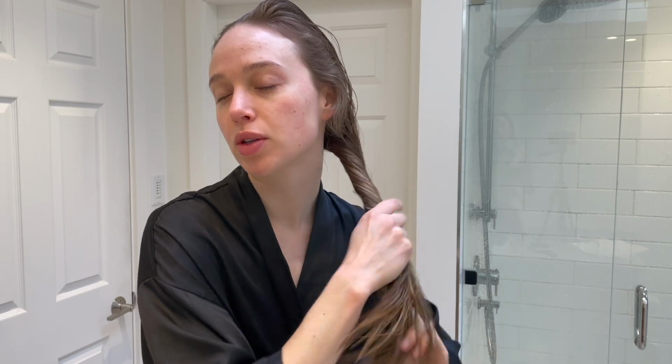This is another one of those products that I've been using for a long time, for years. I think I've had 3 bottles of this and I'm about to order my 4th bottle. So it's definitely a win for me. I just rub it all through the middle and ends of my hair, and then not right in the roots, but closer to the top.